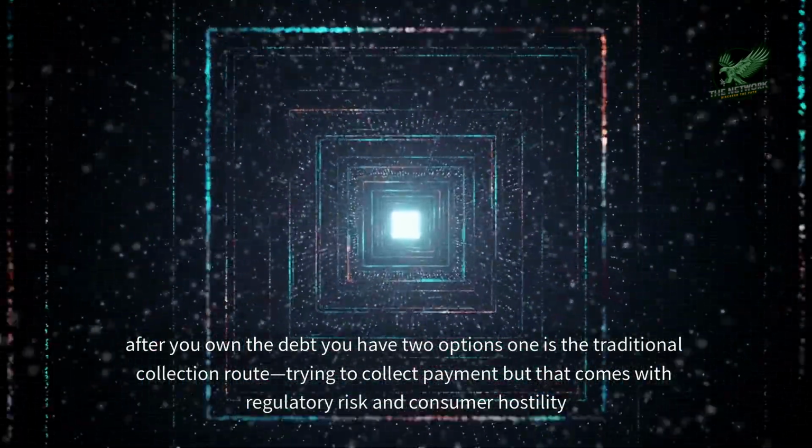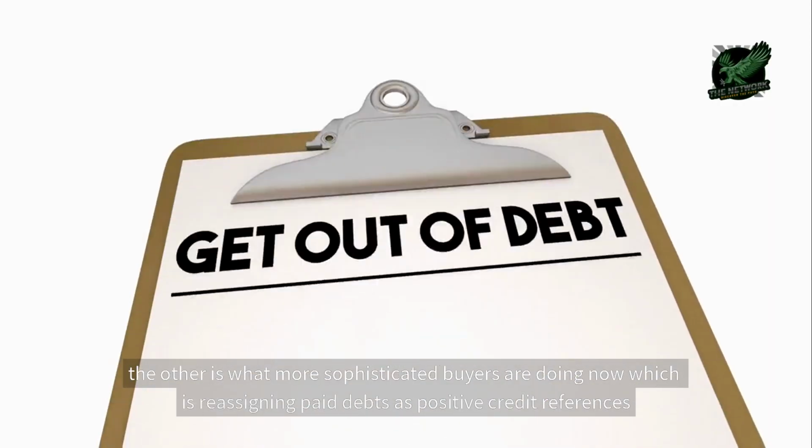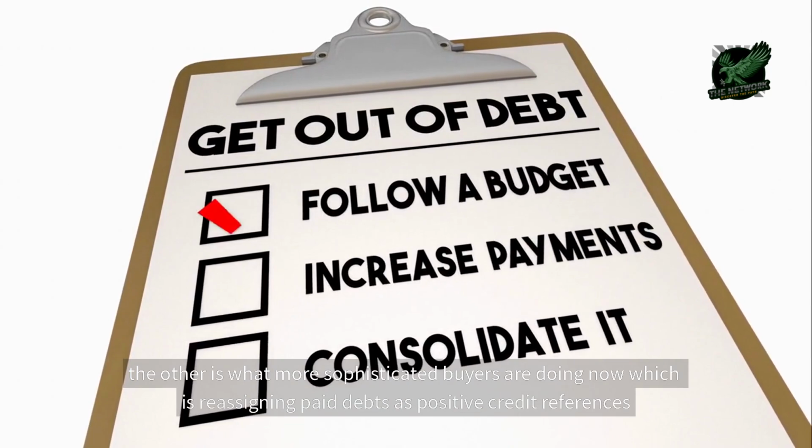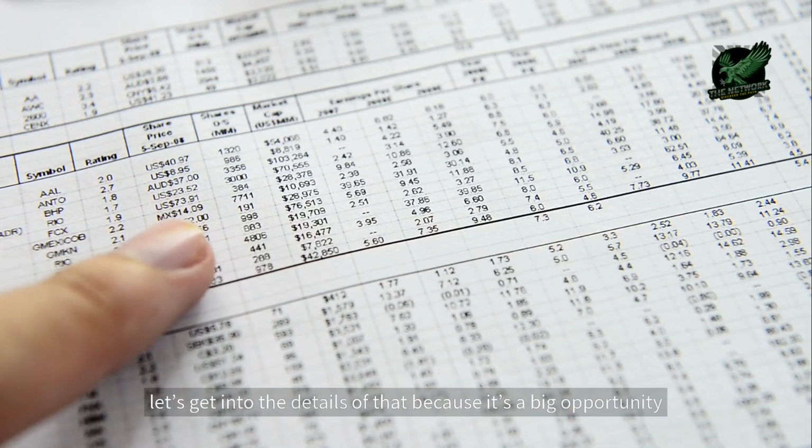One is the traditional collection route, trying to collect payment, but that comes with regulatory risk and consumer hostility. The other is what more sophisticated buyers are doing now, which is reassigning paid debts as positive credit references. Let's get into the details of that because it's a big opportunity.